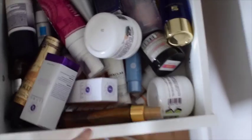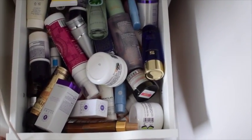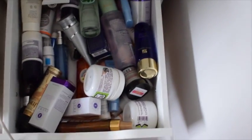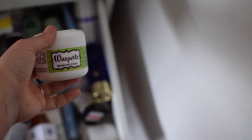Anyway, the next drawer I'm not going to open because it is a tip. Like, it is bad. So then we go into this drawer, and this is my skincare drawer. As you can see, oh, whoops, random fake tan in there. As you can see, there is no rhyme or reason to my skincare drawer because I just have so much skincare. It is ridiculous.